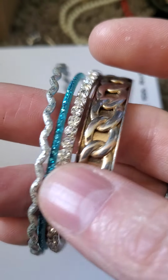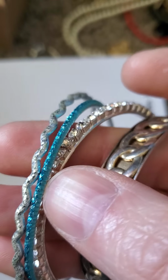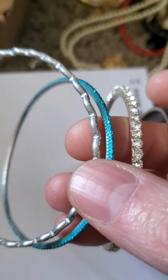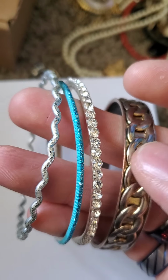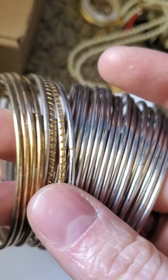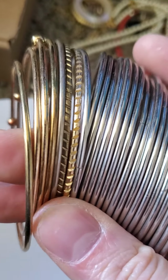And then a few more of these little narrow cuffs and a wide one. The narrow ones will probably be like the first two there. Again, that $3 to $5. These other two here, probably about that $7. And then we have another whole stack of those things. Probably again, $5 a pop.